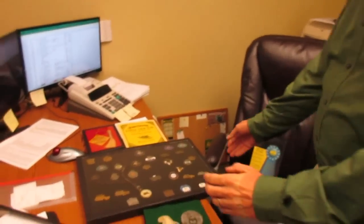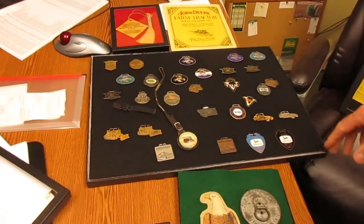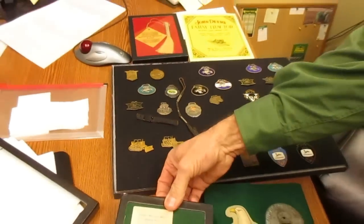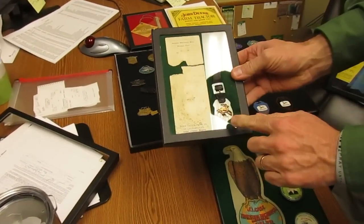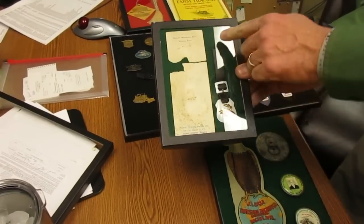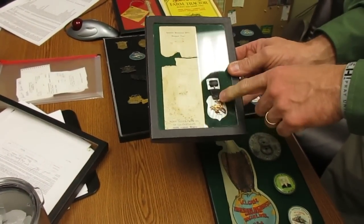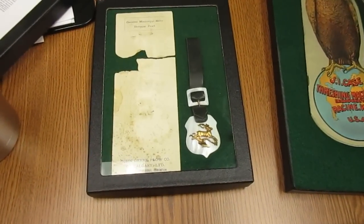Well, Greg, now you were kind enough to bring in some samples, some of your favorites we can show people here. Why don't you tell us what we've got? Okay, this box is John Deere fobs. I'll zoom in here a little bit. Let me start with this one, it'll explain it a little better. This one is on the leather strap. It's made of pearl, and the watch would go here and go in your pocket, and this would be the part hanging out. I should have taken the glass off of that for you.